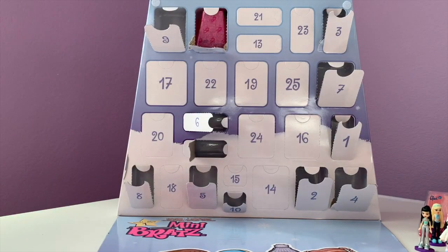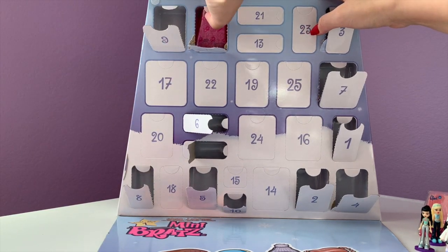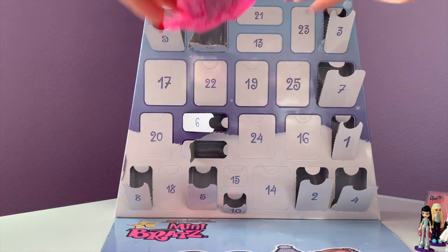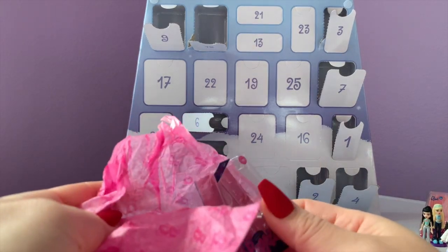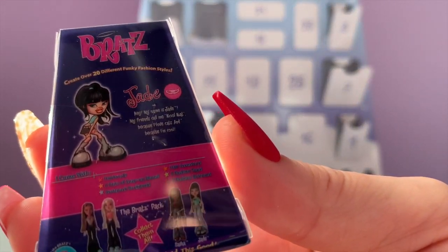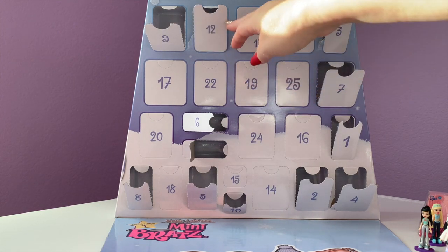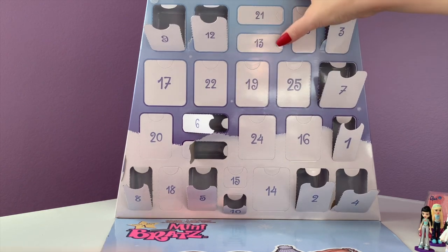Oh, you know what? Let me get this out of the way. Okay, let's see if this is an empty box. And it's an empty box, so... And yes, it's for Jade. So the last doll wasn't Trinity, it was Jade.